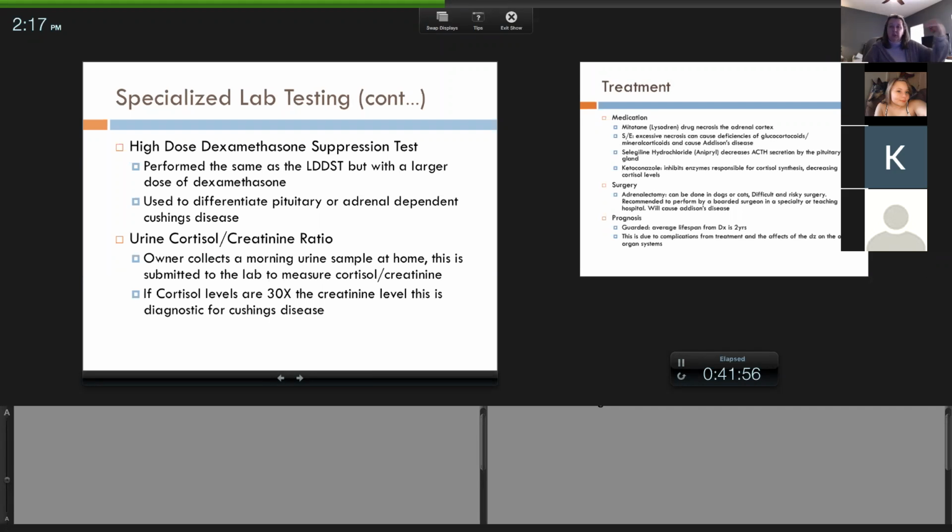Remember something about urine. Sometimes when we have elevations of chemicals in the blood, they will spill into the urine. So sometimes urine can be used to back up blood tests. When I get into diabetes, this is important about glucose. But again, if cortisol is at such a level that we're seeing 30 times the level compared to creatinine, then that would be indicative, and that's one that also has to be sent to the lab.